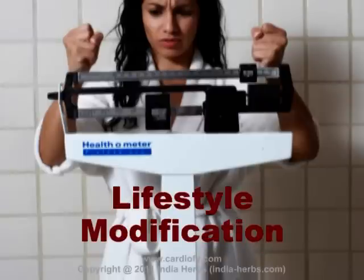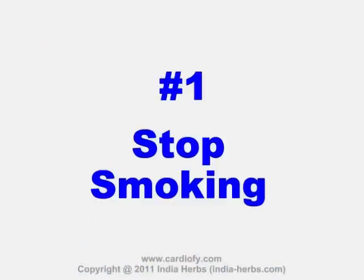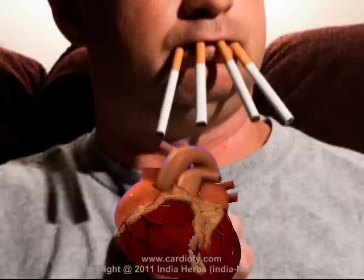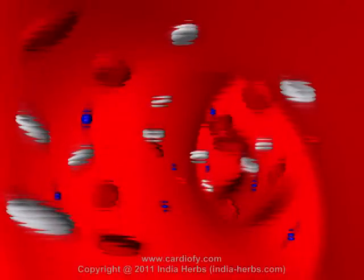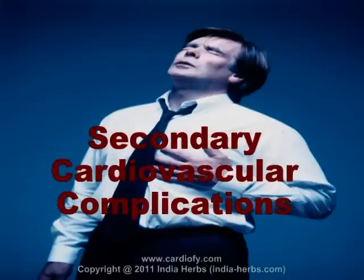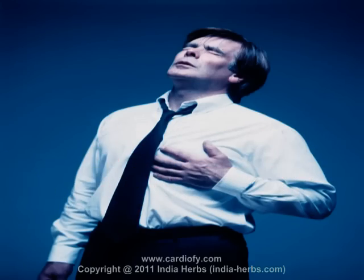The following are the lifestyle modifications necessary to adapt if you have been diagnosed with hypertension. Number 1. Quit smoking. Cigarette smoking induces arterial stiffness, which may even persist for a decade after quitting. With each cigarette, the blood pressure rises transiently. Smoking has to be avoided as it can markedly increase the risk of secondary cardiovascular complications for hypertensive persons.